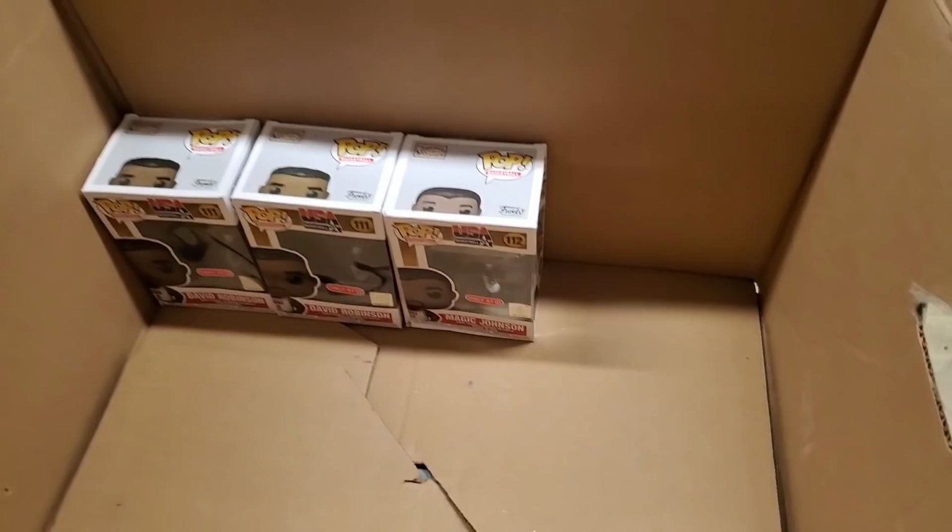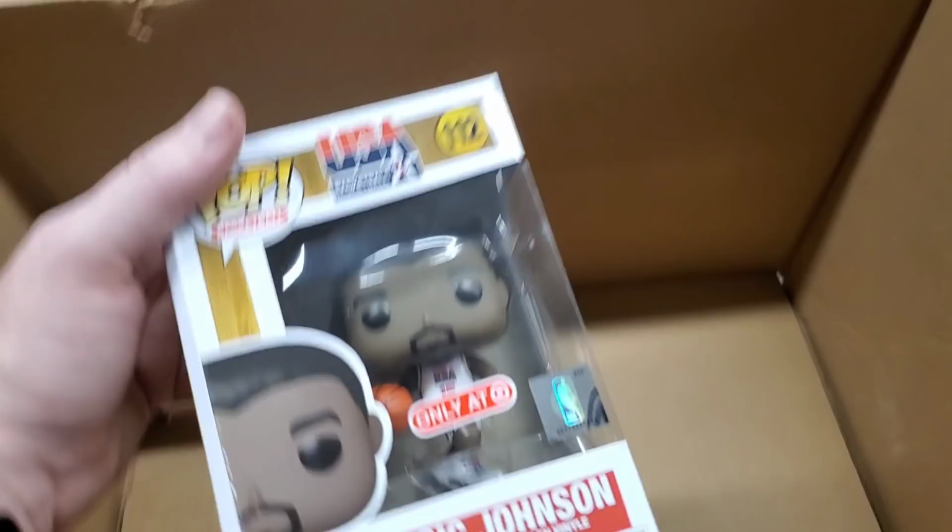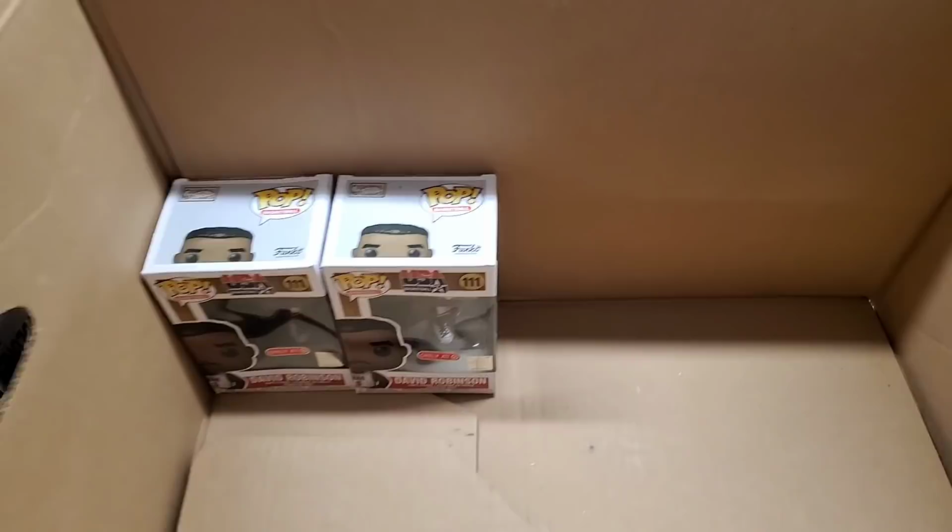And then it looks like two David Robinsons and a Magic Johnson. Magic Johnson. Nice. Damn. All right, cool beans. I'm going to move this over and get the David Robinsons out.